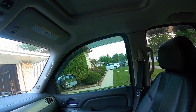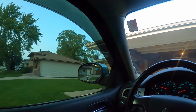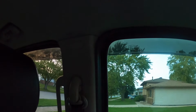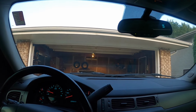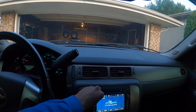See if the back one works. Check this one. That one's cool. Driver. And then the last one behind me. That's good. So all the windows work. Ain't got to do no regulators or change the switches out and all that. So it's pretty good, man.